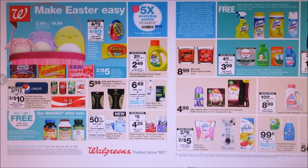Here we got the Cadbury eggs, the Reese's peanut butter eggs. Those are 4 for $3. There is a $1 off of 4 coupon in the Walgreens booklet. You guys will end up getting each one for 50 cents, which is a pretty good deal.